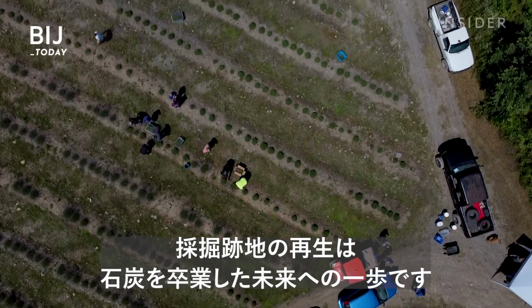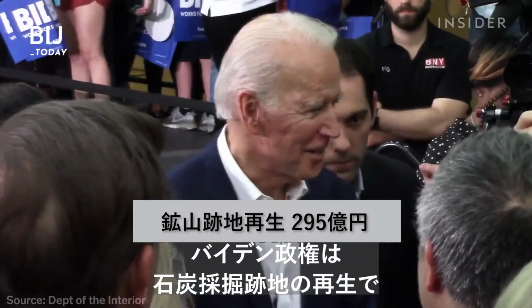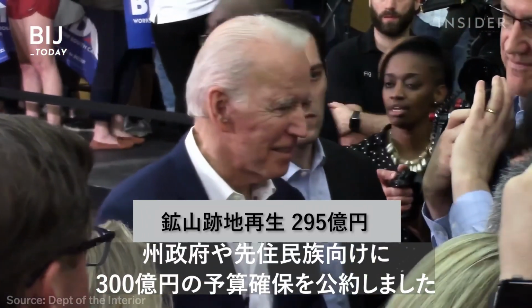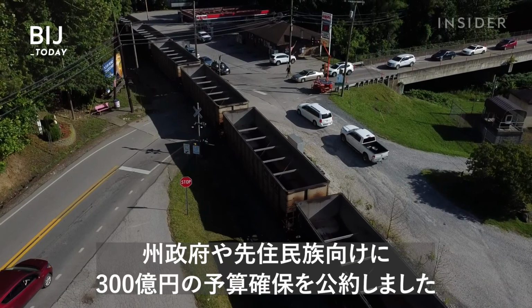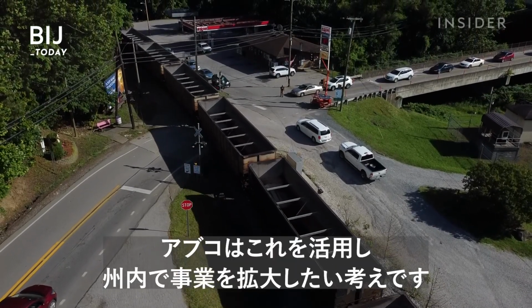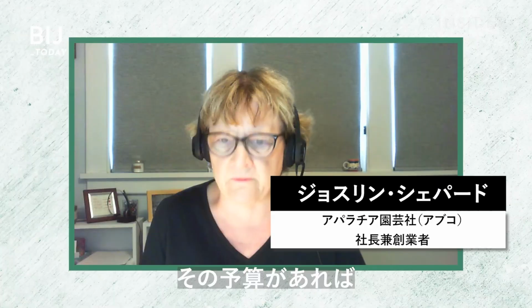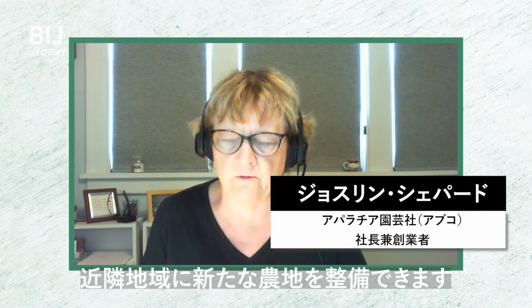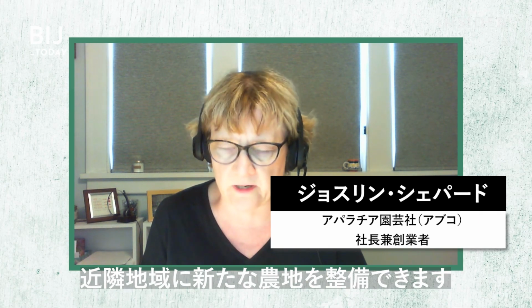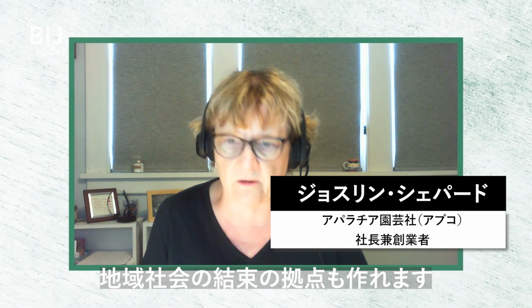Reclaiming mine land is one step toward a post-coal future. The Biden administration has committed to investing $260 million in reclamation efforts for states and tribes. And ABCo hopes to use some of that money to expand the business to more of West Virginia. If that is funded, it will enable us to set up a new farm location in a neighboring county and set up a regional community hub there.